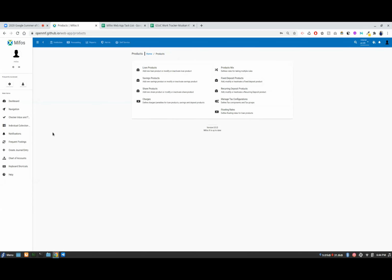Then moving on to the permissions part, as Karan has implemented the directive for the permissions as pre-GSoC work, we implemented it further, and the permissions have been completely implemented in the entire application now.